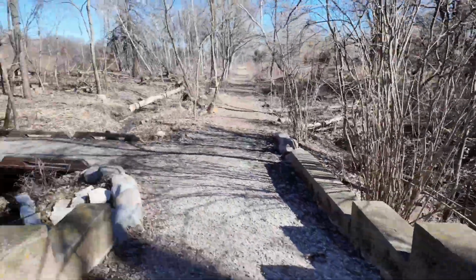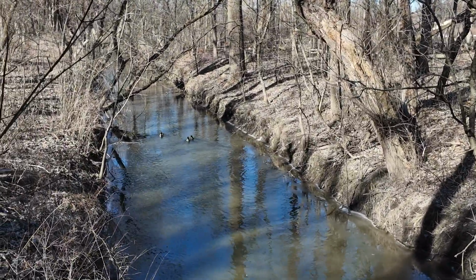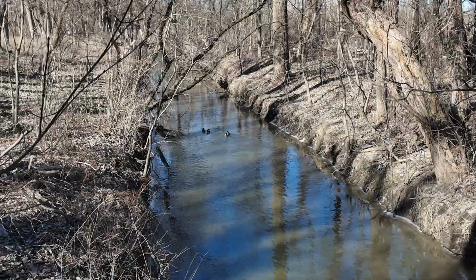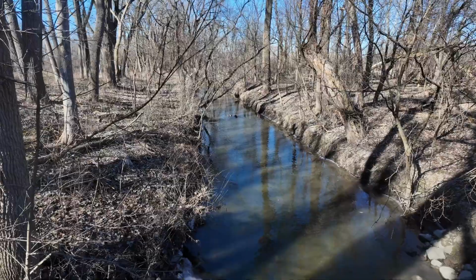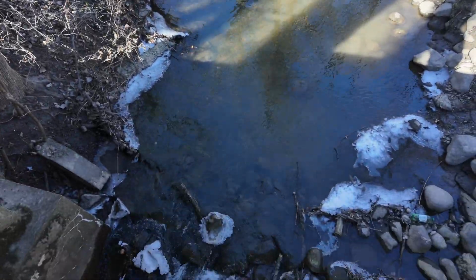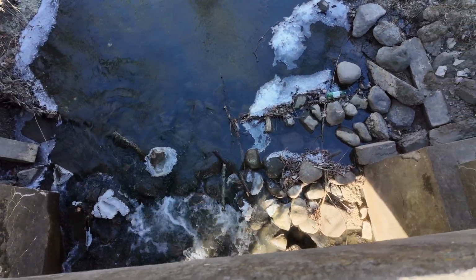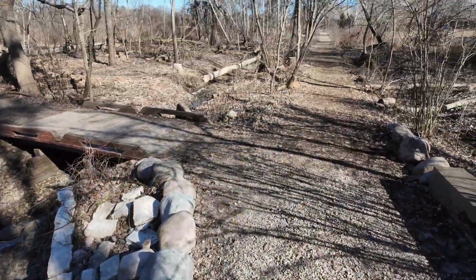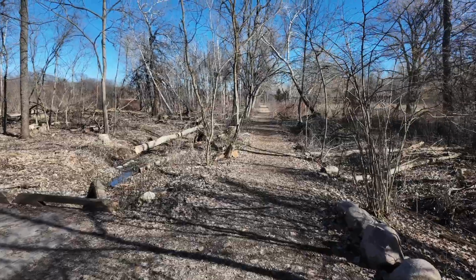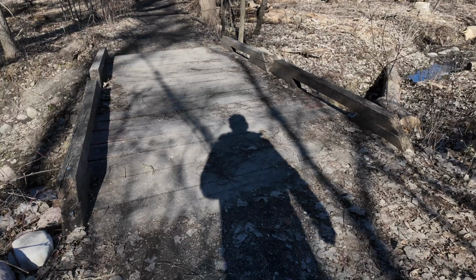Skokie River. Oh, there's some ducks down there. Hopefully you can see them. They're cruising down the river. Maybe we'll see. I want to get by the suspension area. Then there's rocks down there. I don't know if it's a natural dam or if it's just one that was created to kind of slow the river under the bridge. That goes back out to the subdivisions. Here's another little bridge.